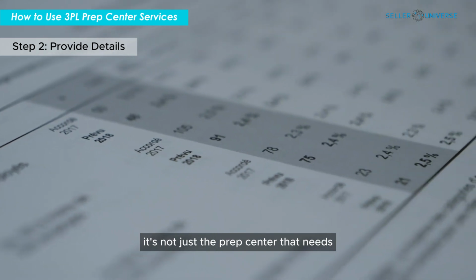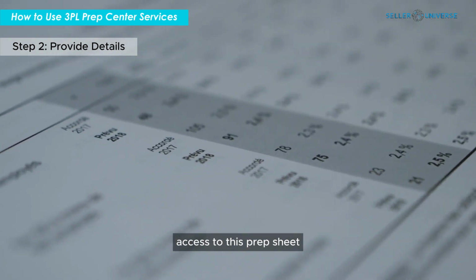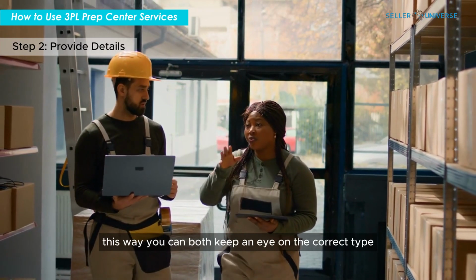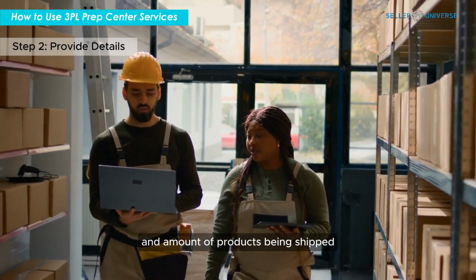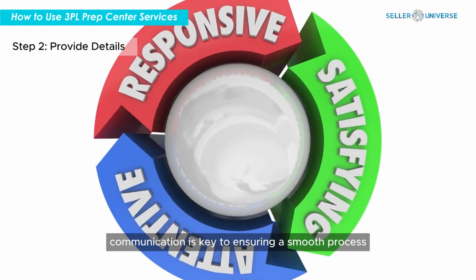It's not just the prep center that needs access to this prep sheet. Share it with your supplier too. This way you can both keep an eye on the correct type and amount of products being shipped. Communication is key to ensuring a smooth process.